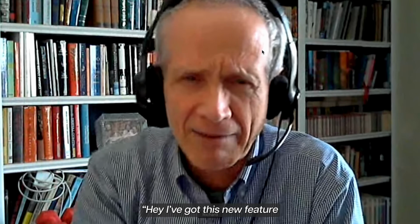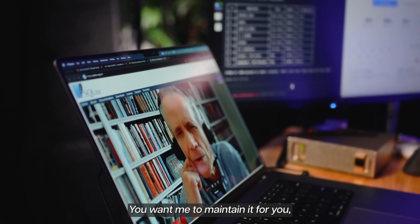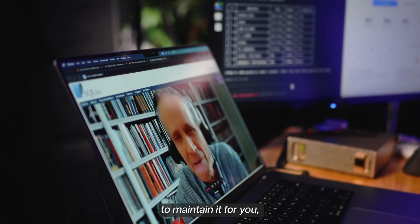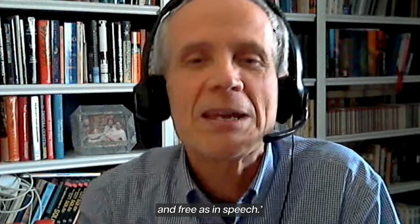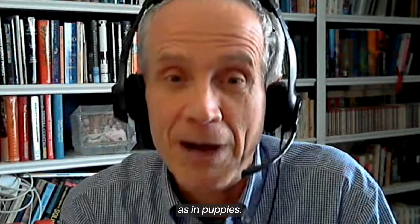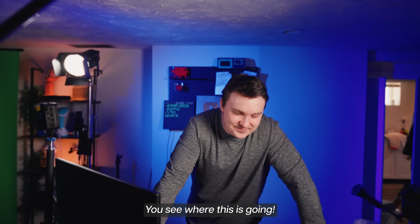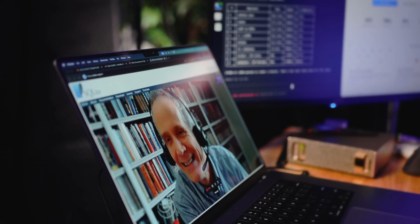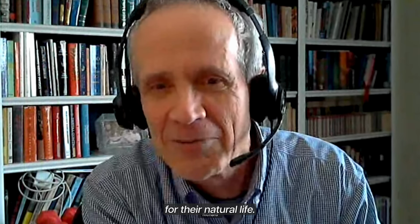Suppose you had a pull request for SQLite. Hey, I've got this new feature for SQLite. Here's the pull request. When you want me to pull that into the tree, you want me to maintain it for you, to document it for you, to test it for you, to maintain it for you for the next 25 years. Linus Torvalds is famous for saying, there's free as in beer and free as in speech. But there's another kind of freedom, free as in puppies. Oh, look, I've got a free puppy for you. Okay, yeah. You see where this is going. A pull request is a free puppy. And then you just got a kennel at the end of the day full of puppies. And you can't just throw them out. You're morally obligated to take care of them for their natural life. I don't want any free puppies.